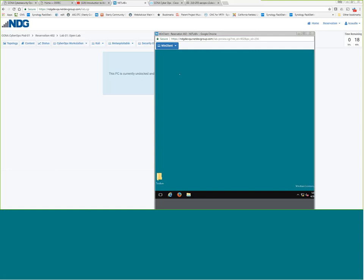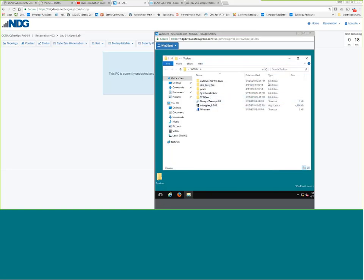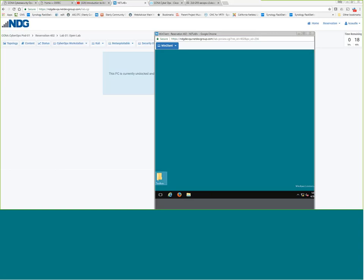So here's the Windows box that's on this. There's the toolbox with all the different things for PCAPs and all that that will be there for the different labs. So all the labs are being rewritten to handle this, which I think will be very nice.